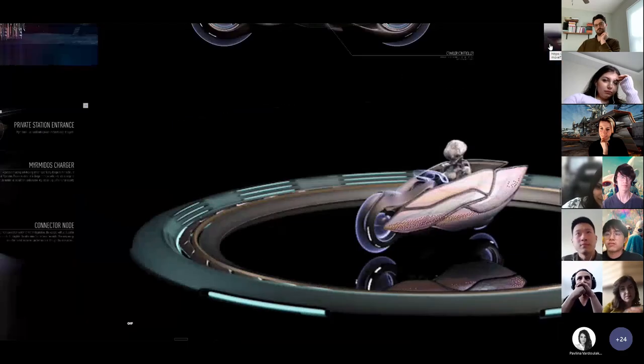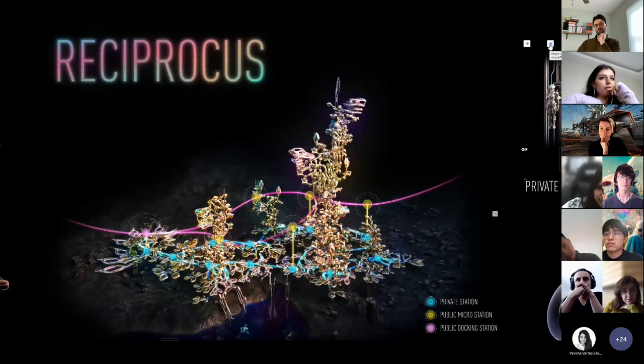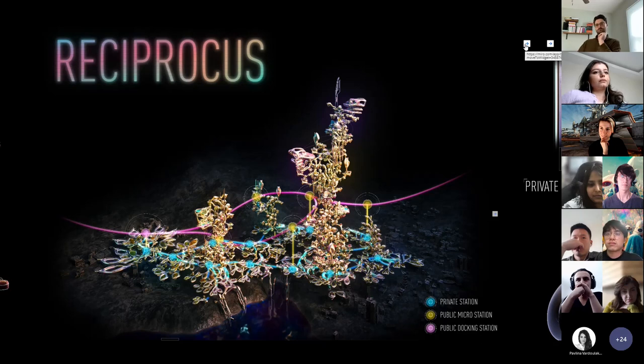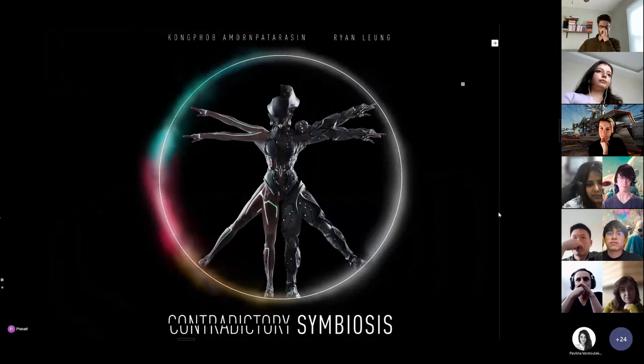These two complex systems of contradicting fundamentals complementing each other greatly echo the ideology of contradictory symbiosis, which we, the Republic, strongly believe in.